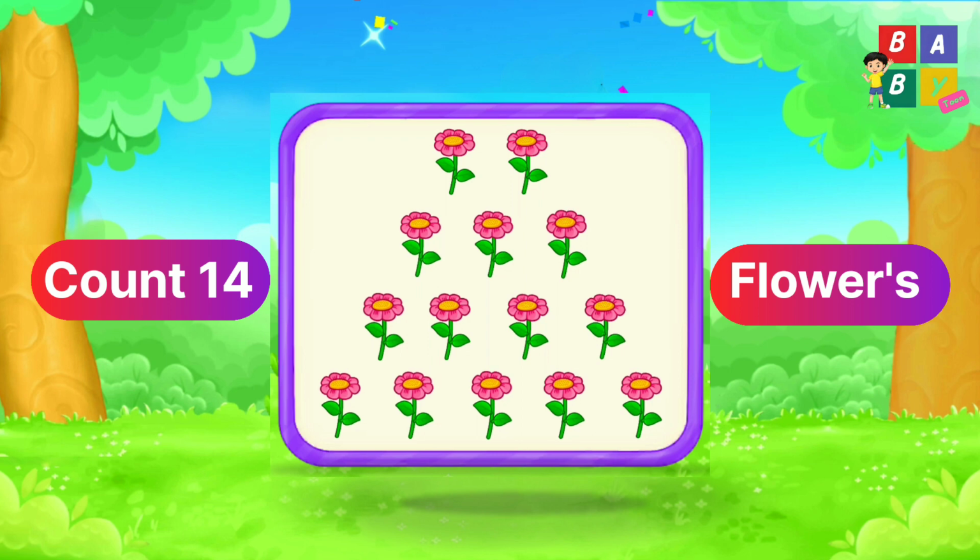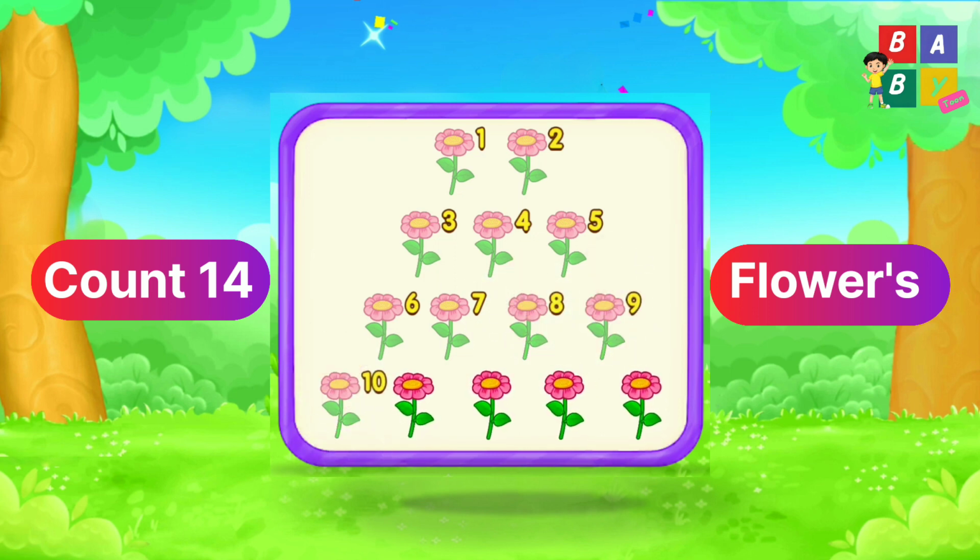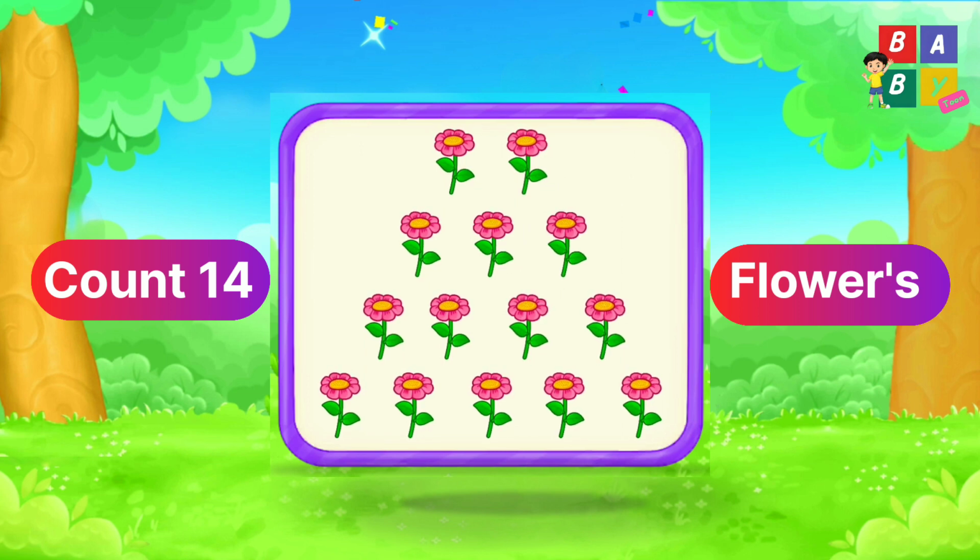Flowers. 1, 2, superb. 3, 4, 5, 6, 7, 8, 9, you can do it. Great. 10, 11, 12, 13, 14, woohoo! 14 flowers.